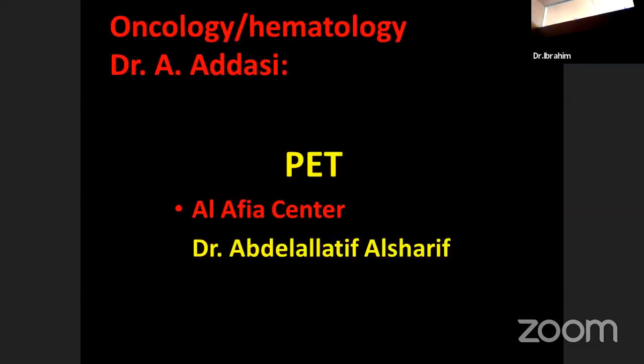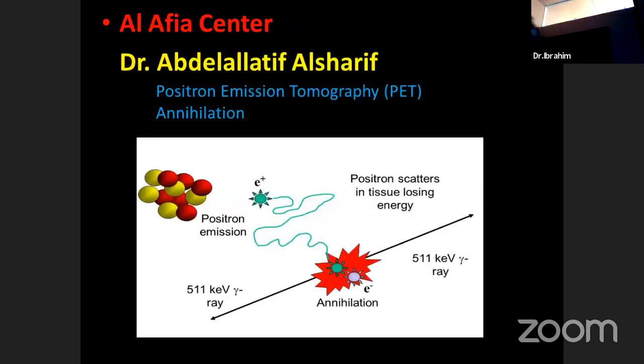The thing that Dr. Ala asked is the PET scan, and with us here, Dr. Abdel Latif Sharif from Afia Center, to tell us about the PET scan. So, good morning, everybody. This is a very short presentation of what a PET scan is.